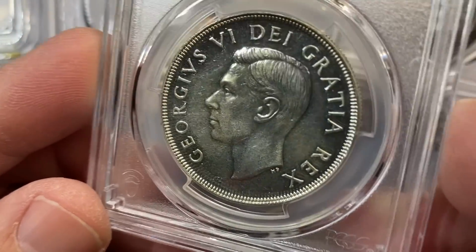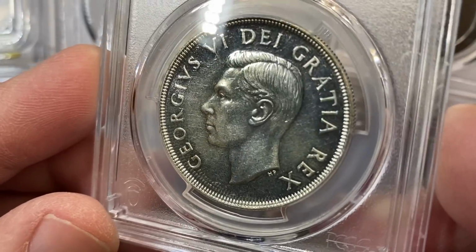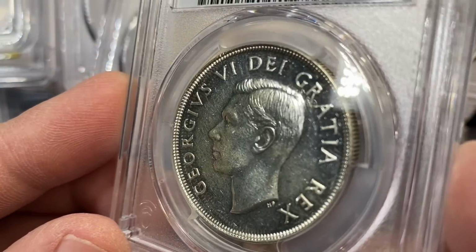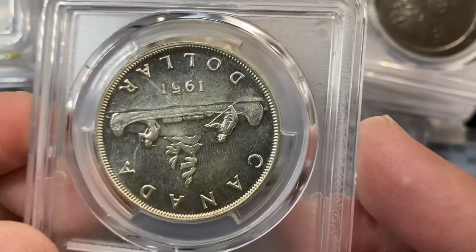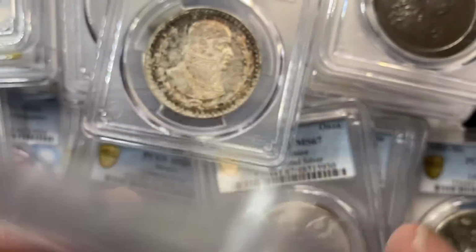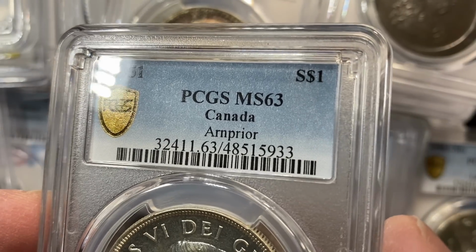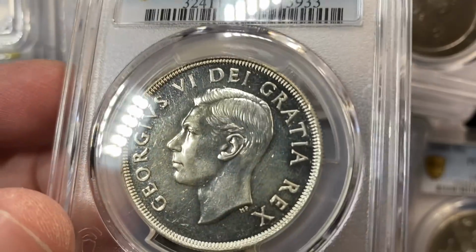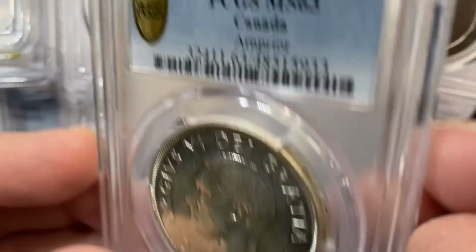So this coin has a proof-like finish to it, but also really, man, those proof-like fields, you can see all that scattered look that they get. 1951. MS63, oh, maybe it's the Anne Prior, Arne Prior, Emploi. See, when you want to pretend that you know French, you just go Emploi.